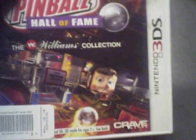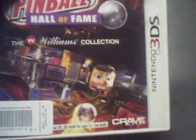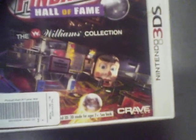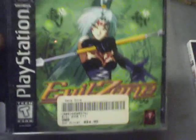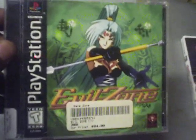Another game I picked up here for $9 is Pinball Hall of Fame for the 3DS. That was $9. I love pinball, so now I have it on my 3DS, which is really cool. Another cool game I picked up for the PlayStation 1 for $5 is a really cool fighting game. It's called Evil Zone for the PlayStation. The disc looks clean, like it was never even played, so got that too with my trade.